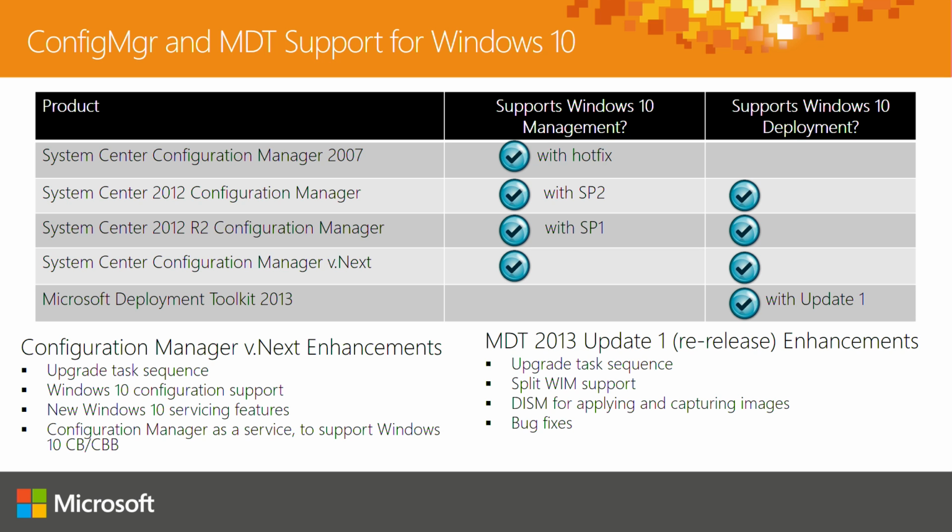Anyone still running Config Manager 2007 and willing to admit it in public? 1, 2, 3, wow, there's quite a few of you in here. That is still supported as well to do management of Windows 10 with a hotfix that was released a few weeks ago. So you can continue using it, you just won't be able to use Config Manager 2007 to deploy Windows 10, just like you couldn't use Config Manager 2007 to deploy Windows 8.1. So you can get there.